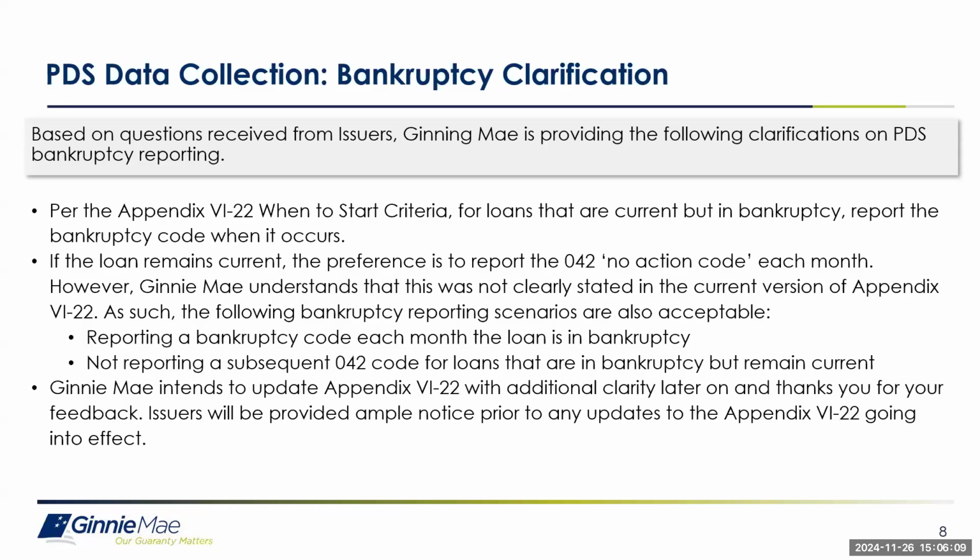Going to Melissa's question from 3 o'clock here. Did I hear correctly that 42 is not required to report as an opening status when another code is more applicable in the first month of delinquency? Reporting a loan for the first time is active in bankruptcy. Report the bankruptcy code.